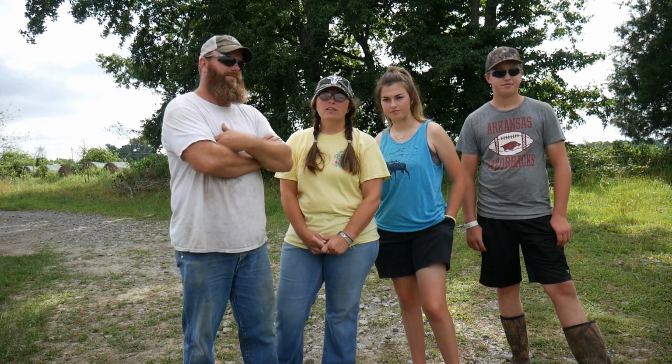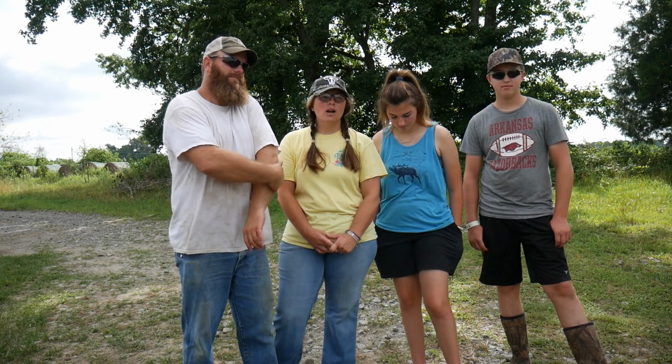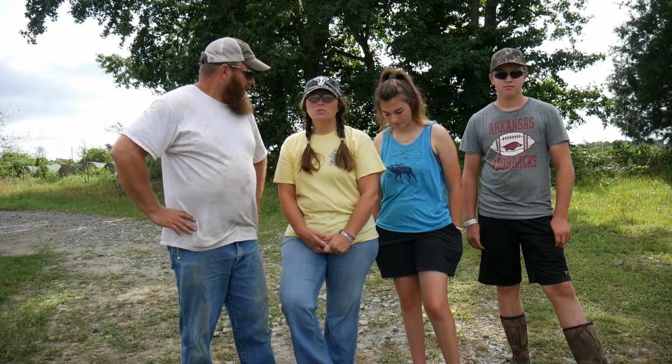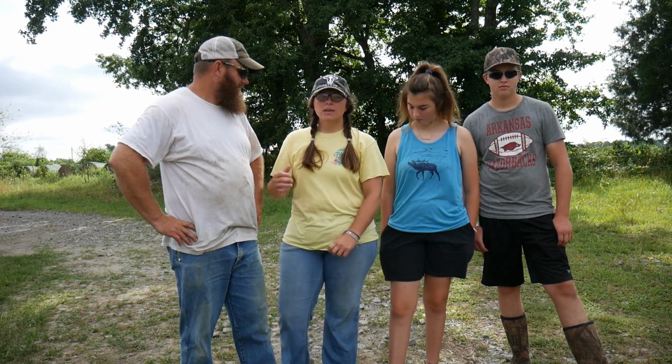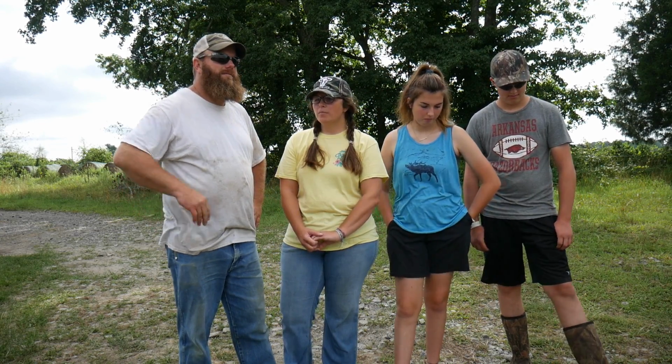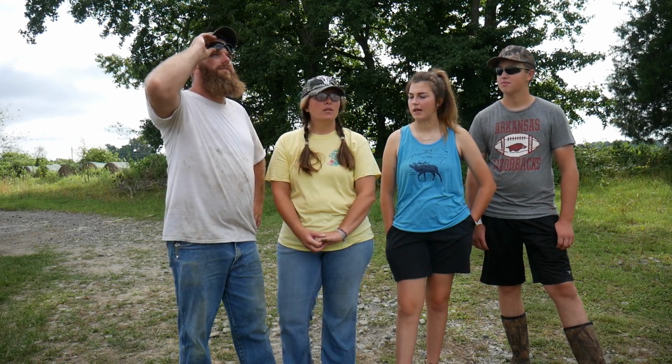We're getting a second round of vaccines in the calves because we are trying to make as much money as possible off these calves this year. Maximizing profit. Weaning some, hauling some cows across the road where there's more grass, all that kind of good stuff. We have got a busy next couple weeks, and then I feel like we can take a breather.